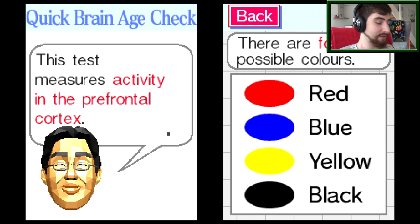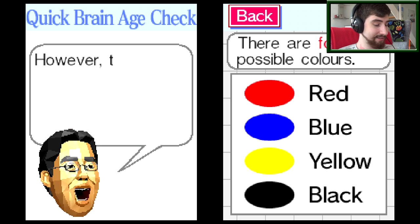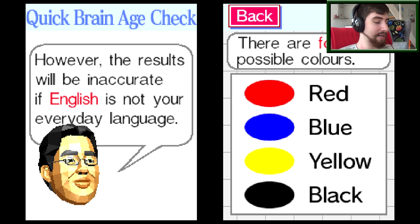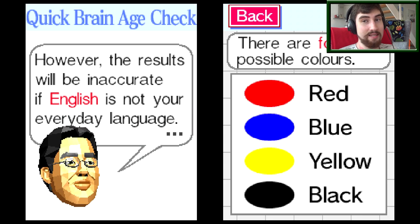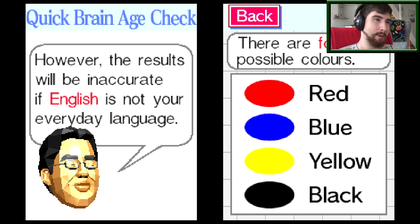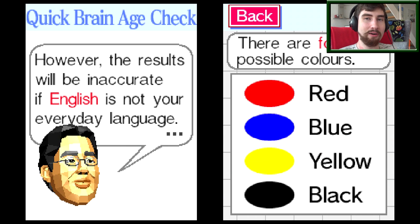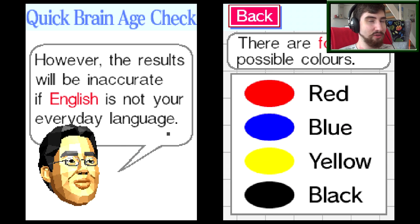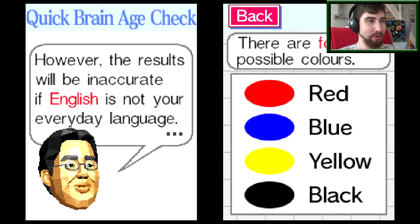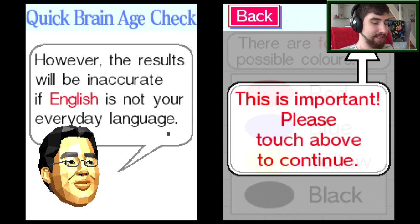This test measures activity in the prefrontal cortex. Ooh, science words. However, the results will be inaccurate if English is not your everyday language. Yeah, that's going to be a problem. Slight problem, because I have to think just a little bit longer with every... My pronunciation is okay, so I don't think that will be a problem. The problem is my thinking.